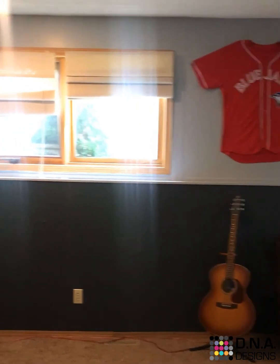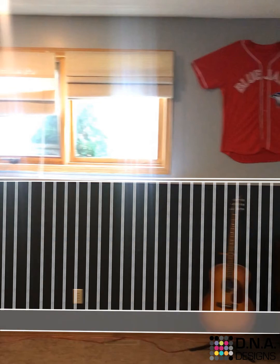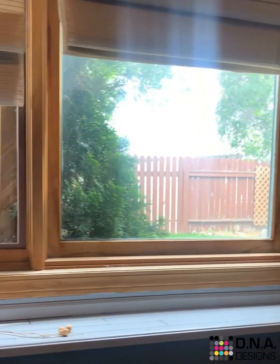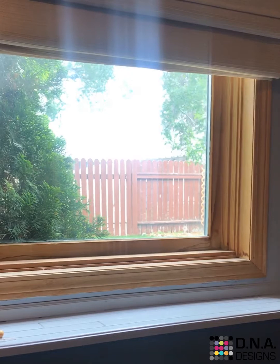The only thing I recommend is just adding some beadboard paneling along the bottom half of the wall there, just because I'll show you a little bit. If you see there, it's got a little bit of a texture to that. I think just an improvement would be to add some beadboard paneling. You wouldn't notice that. And you can see the nice backyard out these windows.